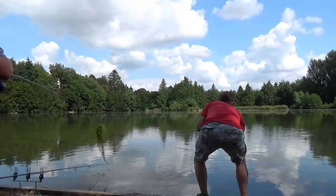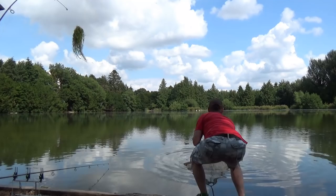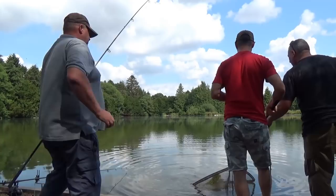Nice little fish, isn't it? And she's nice. In. This is yours. She's in. There we go. Persistence and patience, guys. Yeah. Persistence and patience. Okay.